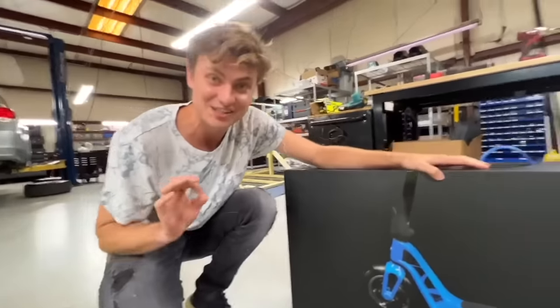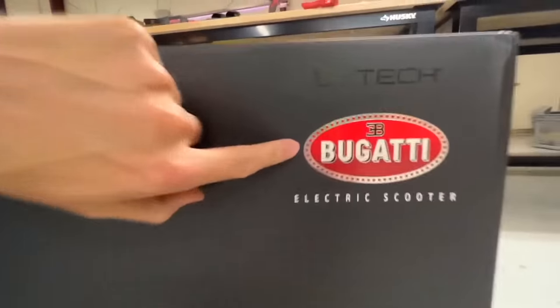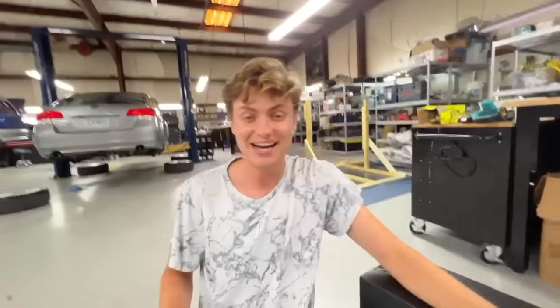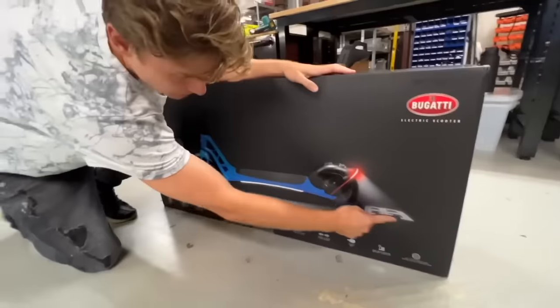Oh, Bugatti scooter? It's a Bugatti scooter, but legit Bugatti branded. Guys, this isn't like some kind of toy or replica. This is actually made by Bugatti. Look at that tint right there. Ooh. So that means I am literally a proud owner of a Bugatti. Not a car, but a two-wheel electric scooter. And it even has the logo that projects. Look at that.